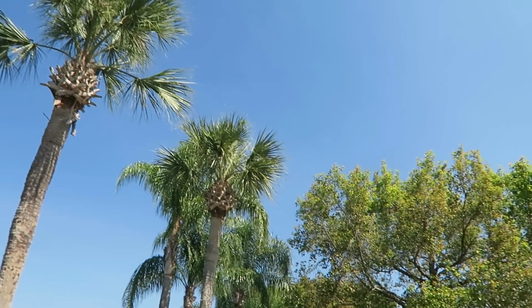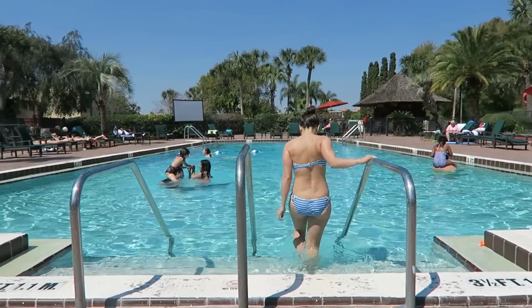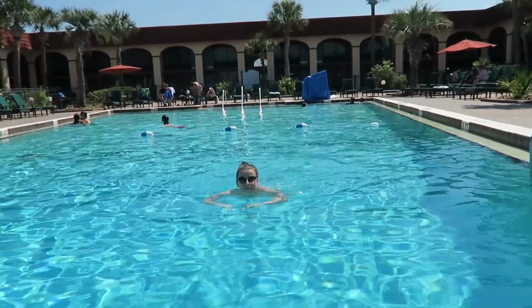Just make sure if you are in Florida, don't go swimming in the random pools because there's alligators. But yeah, that's just a great way to get some fresh air, or if your hotel room has a gym, that's also another great way to get a morning workout in.